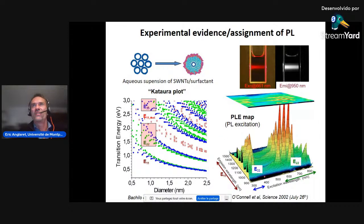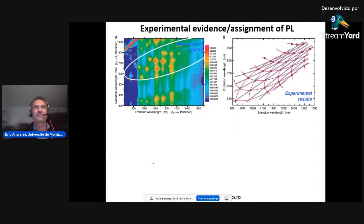So this photoluminescence excitation map has been widely used to characterize the samples, because once again, you will be able to identify each nanotube from its emission peak and determine the diameter distribution and the distribution of chiral angle that you get in the sample. So this is typically the photoluminescence map for a sample prepared by the CoMoCAT technique, where you have a distribution of nanotube diameter, typically between 0.7 and 1.2 nanometer.